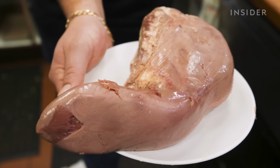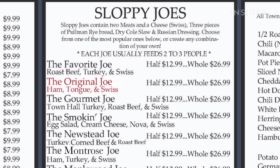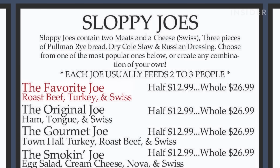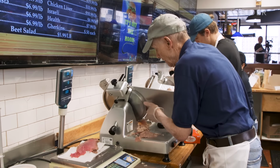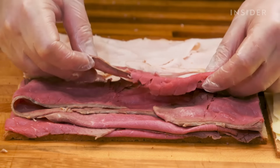The original recipe was made with sliced cow tongue, which you can still order today. But the most popular combo at Town Hall Deli now is called the favorite, made with roast beef and turkey. They slice a third of a pound of each meat before they're placed onto slices of rye bread.